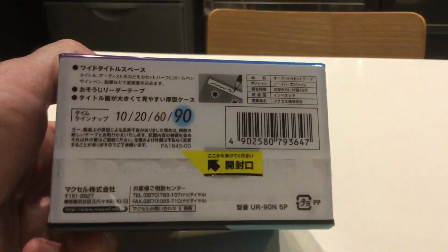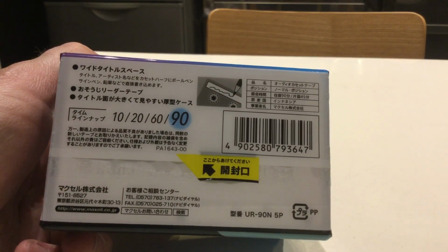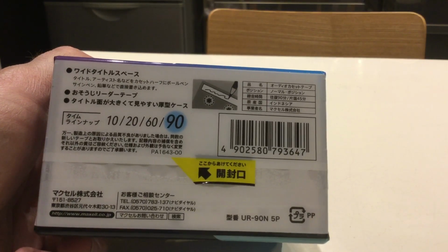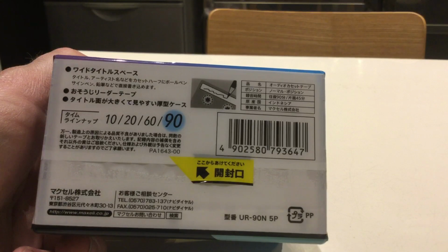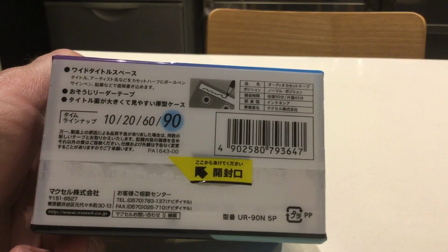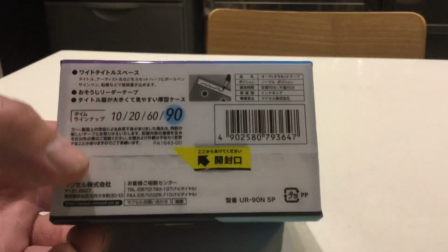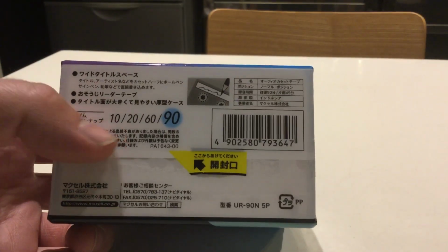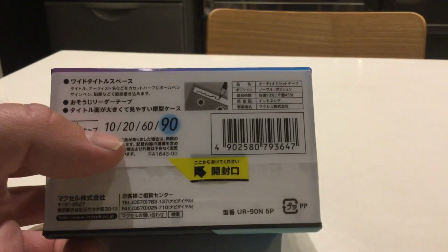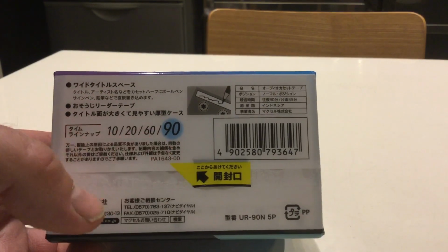What does it say here? So it was all in Japanese, because we are in Japan here. I won't go through everything, but I'll tell you. By the way, please remember, I do not rehearse these. There's no script. I'm doing it all in one take, hopefully. And this here tells you which lengths of tape are available. So you've got 10 minutes, 20 minutes, 60 minutes, or 90 minutes.